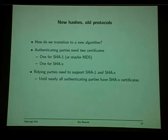So how do we transition to some new algorithm? Once again, we have this backward compatibility problem. I'm an authenticating party, like a TLS server or an S/MIME signer. What do I do? If I want to talk to everybody, I need two certificates. One with the old algorithm, SHA-1 or MD5 or whatever it is people accept, and one with whatever new thing I have, SHA-256 or SHA-3 or Skein or Blake or whatever it finally is. But I need to have both of them, because the world's full of people who don't take the new hash algorithm. Similarly, the relying parties have the same problem. They need to support both of them, until basically everybody in the universe has the new algorithm.